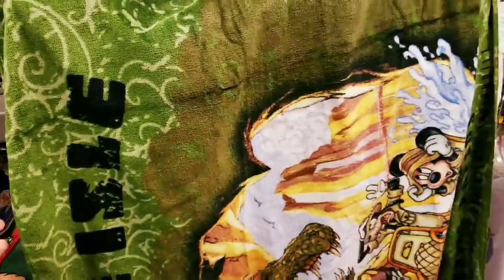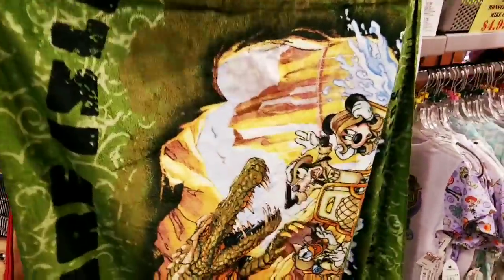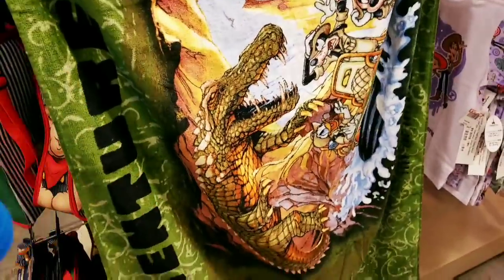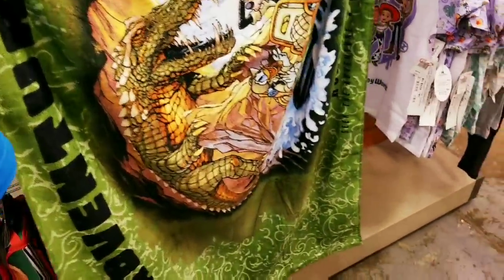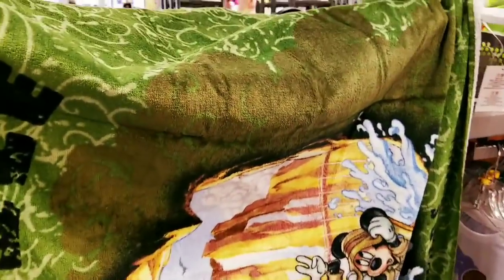So I'm gonna tell you, the one thing I love about Disney beach towels is they're so huge. Look how cool this one is. It says Adventure Isle, Grand Rapids. It's only $9.99, it's so big.